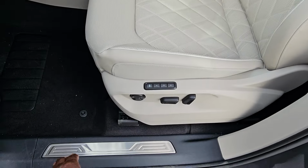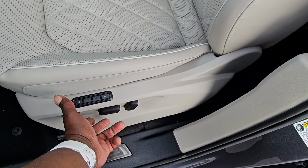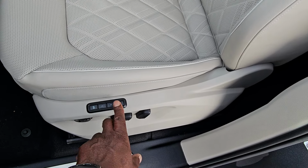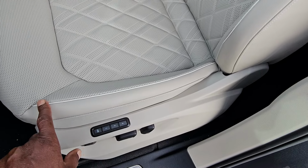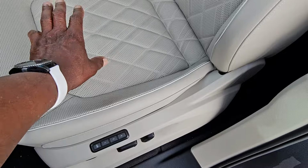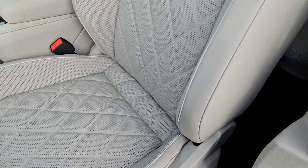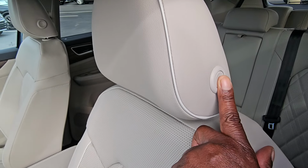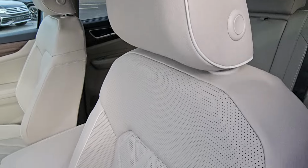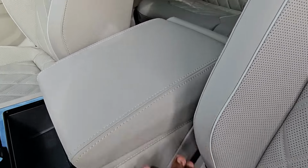Scuff plate down here, stainless steel, and then you also have power lumbar, forward, back, up and down here, seat back adjust here, 3-seat memory here as well, a contrast bead, or piping I should say, with a diamond stitch on the leather seat here. These seats are heated and ventilated. You do also have the same piping up here on the headrest, the adjustable headrest button right there. The armrest here does have contrast stitching on it as well.